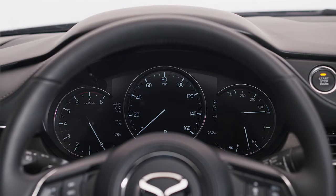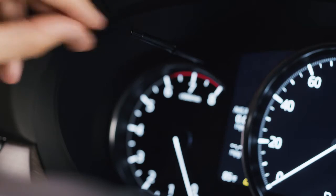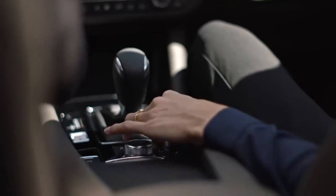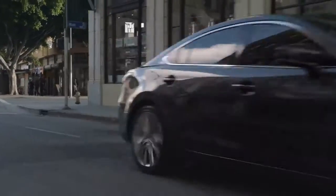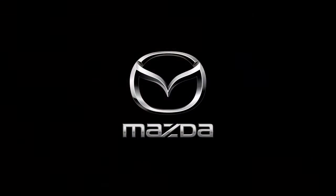The dashboard illumination dimmer knob can be used to adjust the brightness of the instrument cluster and dashboard illumination by rotating the knob while the headlights are on. Depending on the vehicle conditions and surroundings, it's all the information you'll ever need within a simple glance, which means your eyes can focus on the road so you can enjoy the drive every time.